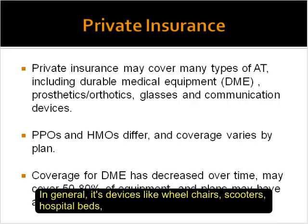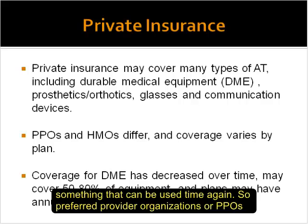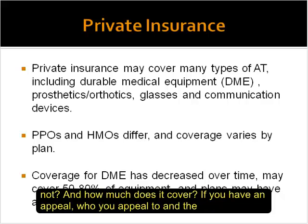So preferred provider organizations, or PPOs, and health management organizations, HMOs, they differ and coverage varies by plan. So that's really important to take into consideration with assistive technology. Does my plan cover AT? Does it not? And how much does it cover? And if you have an appeal, who you appeal to and the appeal process is very, very different. HMOs are overseen by the Department of Managed Healthcare, and if you were to appeal a PPO decision, it would go to the Department of Insurance, and it's a very different appeal process.